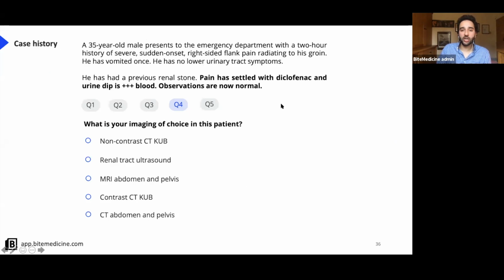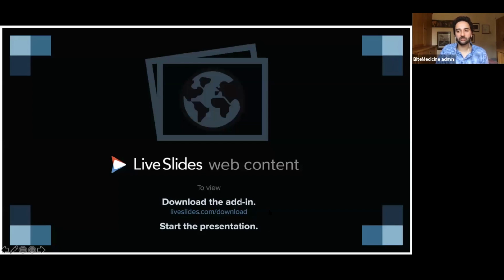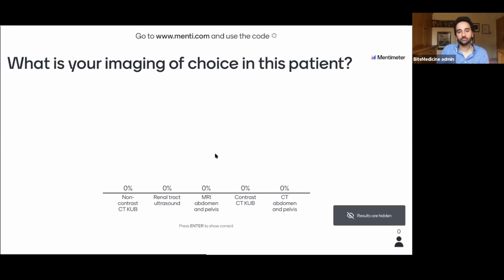You can see this journey has moved on a little bit. So his pain has settled with some diclofenac. His urine dip shows microscopic hematuria, and his observations are now normal. What is your imaging of choice in this patient? Bring this up. Okay, a few moments.